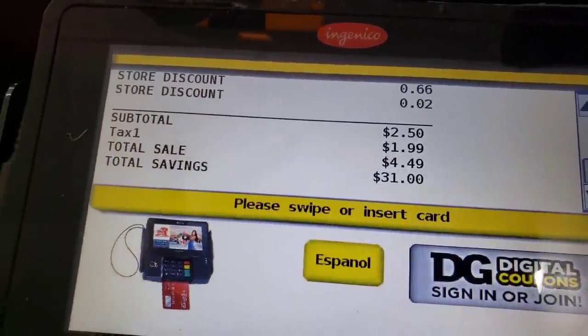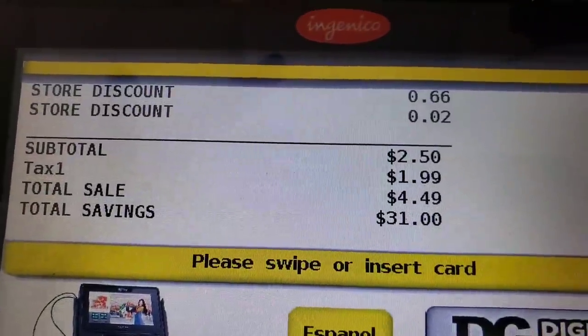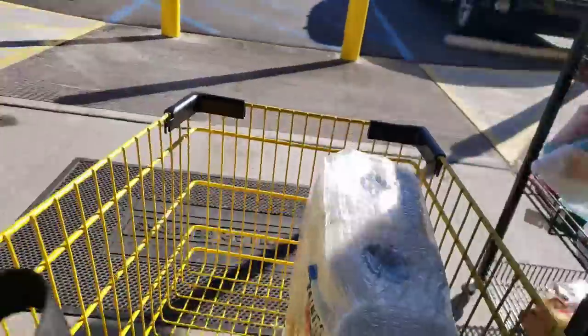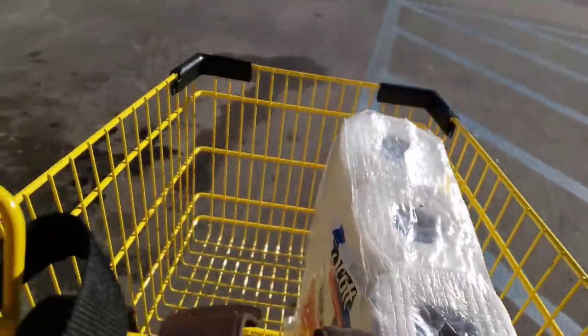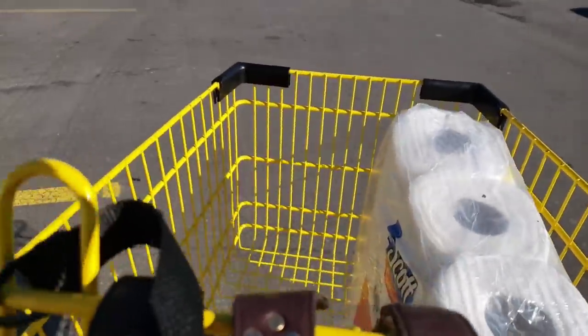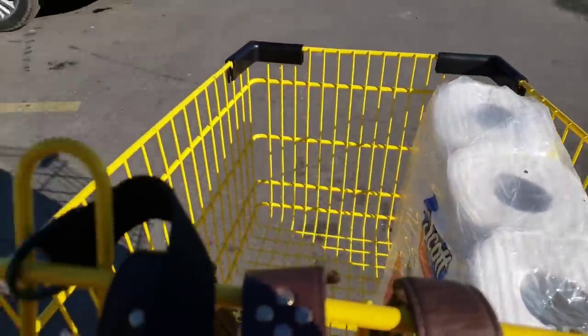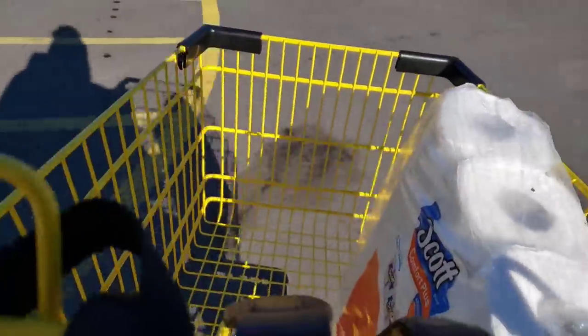$4.49. All the way from $35. Oh my God, I saved $31. Oh my God, y'all. Y'all, I smashed that deal. Y'all, I left my credit card and money at the house, so I had change in the bottom of my purse. I used the change to pay for my transaction, y'all.